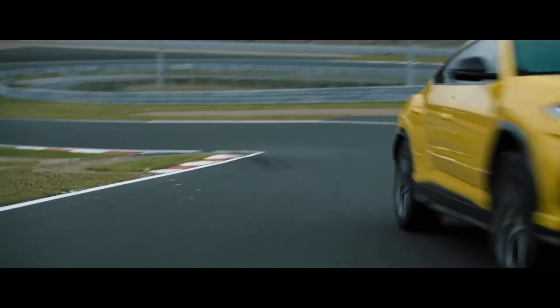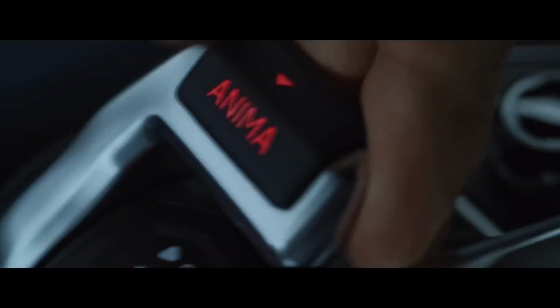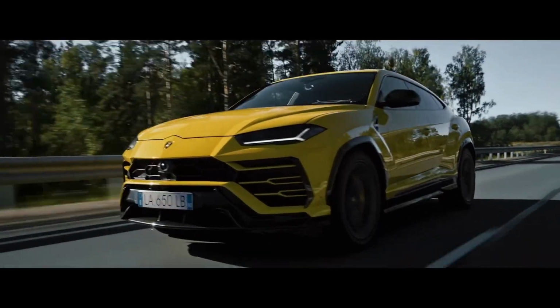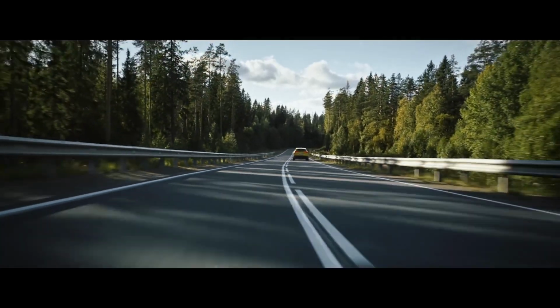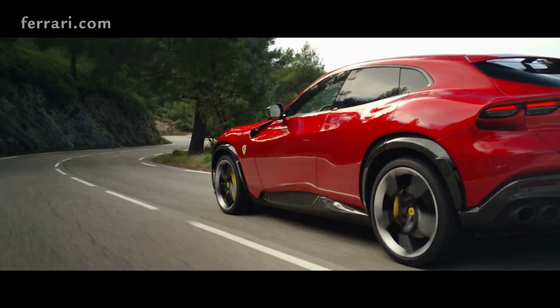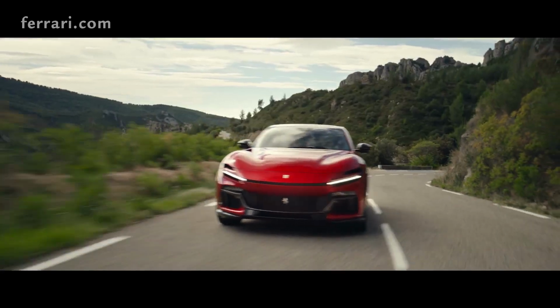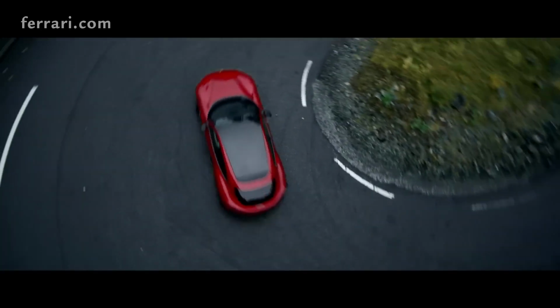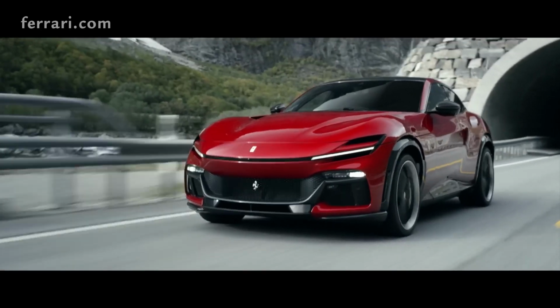So which of these amazing performance vehicles is the better choice? Well, it really depends on what you're looking for. If you want a luxurious supercar experience combined with the practicality of an SUV, then the Lamborghini Urus could be the vehicle for you. However, if you would rather an exhilarating 4-passenger vehicle with the same luxuries and handling that Ferrari is known for, then the Purosangue could be the better choice.